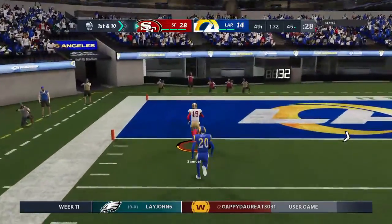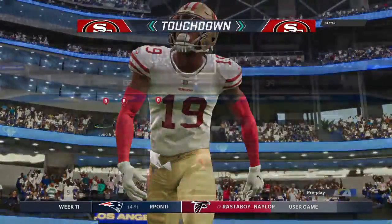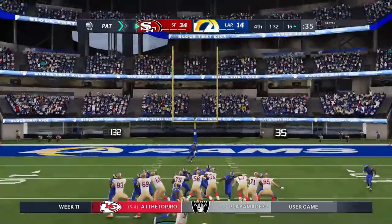This is caught inside the 15. Touchdown, 49ers. Deebo Samuel, his 2nd touchdown of the afternoon. And the Niners are able to stretch their lead.